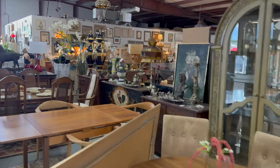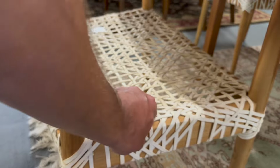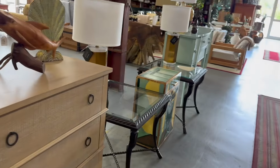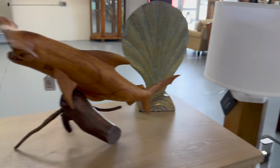Just a wide variety of all kinds of stuff. I like the chairs here. These are awesome. Leather seats on those. That's pretty fun. Big urns over there. So a little bit of everything. Here's a hammerhead shark sculpture. That's pretty fun.